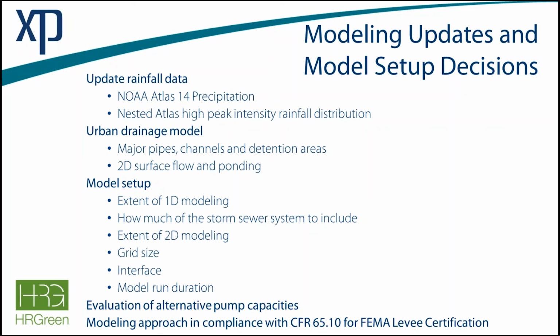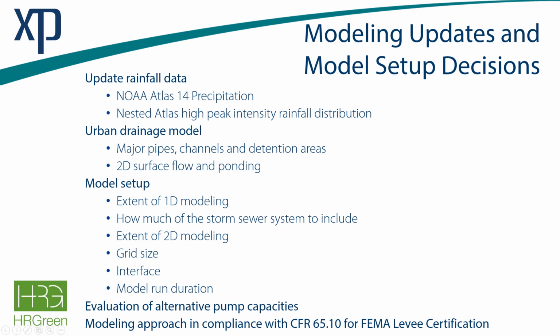So those are all questions that we had to talk about and think about as we were setting up the model. We wanted to be able to evaluate alternative pump capacities at the various pump station locations. And finally, all this work needed to be in compliance with the city's desire eventually to have this entire system certified with FEMA. So we had to keep in mind what we need to do to meet the interior drainage requirements there.